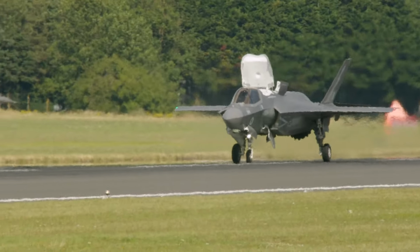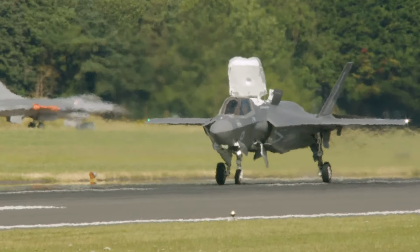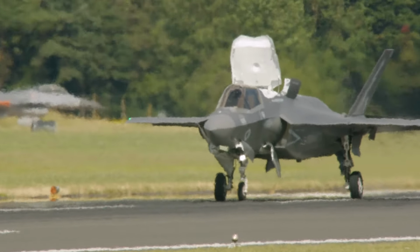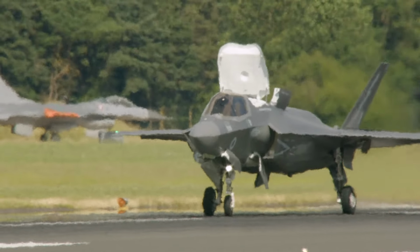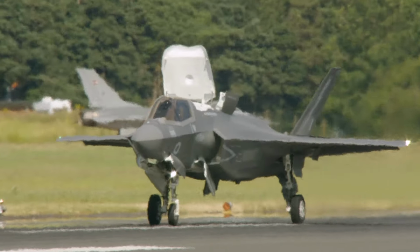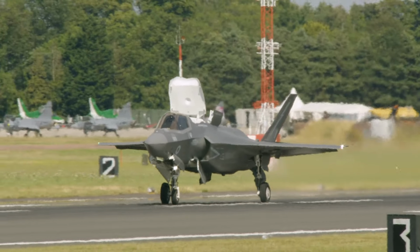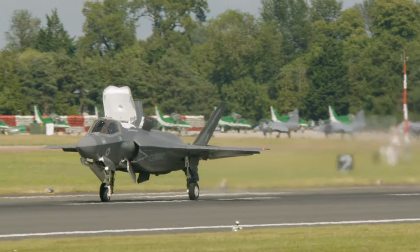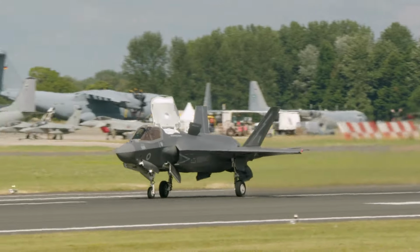But that's far from the end of this display, because we're now going to see what's called in the F-35 community a trundle short takeoff. Now, this is used if there's no concrete available and a short takeoff distance is required. The pilot spools the engine up to 34% thrust, releases the brakes, and then once the aircraft's at 60 knots, he'll select throttle to military power and rotate when the engine responds.